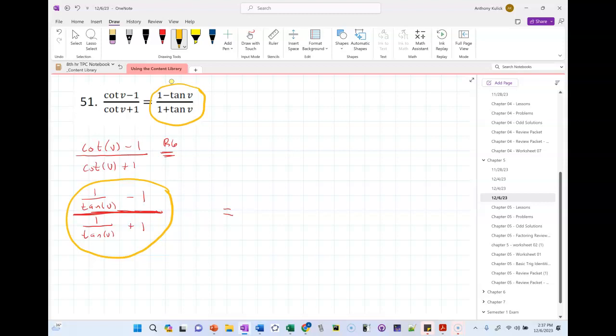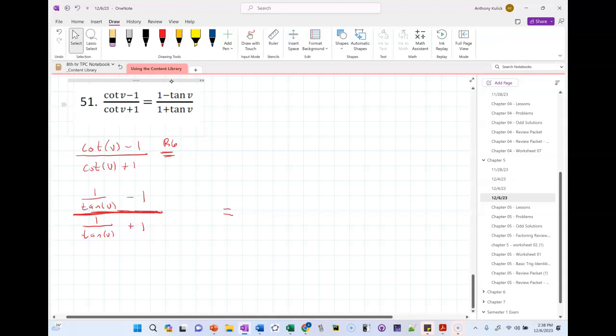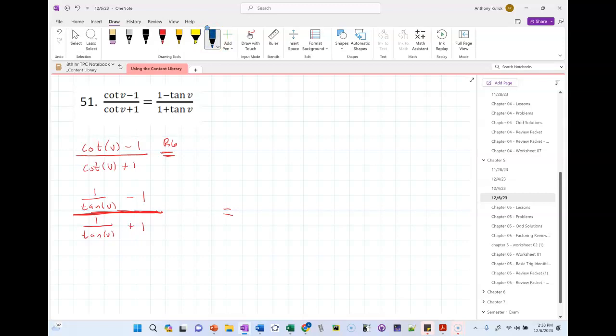Well, let me tell you this. It's not an identity. I would be doing algebra here. Do the tangents cancel? No. Do the plus and minus cancel? No. Cross multiply. Do we flip? Ooh, we got a smarty up here. This is what you would want to do.